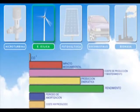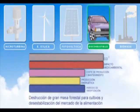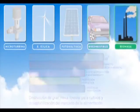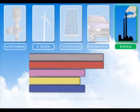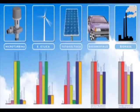On the other hand, the use of biofuels launches huge amounts of CO2 into the atmosphere and destroys large tracts of woodland for crops, resulting in instability in the food markets. And most important, biomass, besides the CO2 produced, involves huge investments in purification of fumes. As for the life of the installation, many hydro plants have a life between 25 and 50 years.